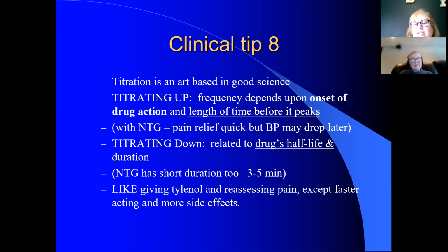I guess we're getting to the end. Titration is an art, and it's based on science. When you're titrating up, we really need to know how long it takes for that drug to have an effect. I don't want to titrate up, not give it enough time, and keep titrating up when I just haven't given it enough time. So you're going to know how quickly a medication works. You're going to know the onset of that drug and the peak. A good example here is something like nitroglycerin. I can get chest pain relief very quickly, and I've titrated up, but I also know when I get to my peak, my blood pressure may be dropping. So I'm going to see those adverse effects, and I need to be attending to that.